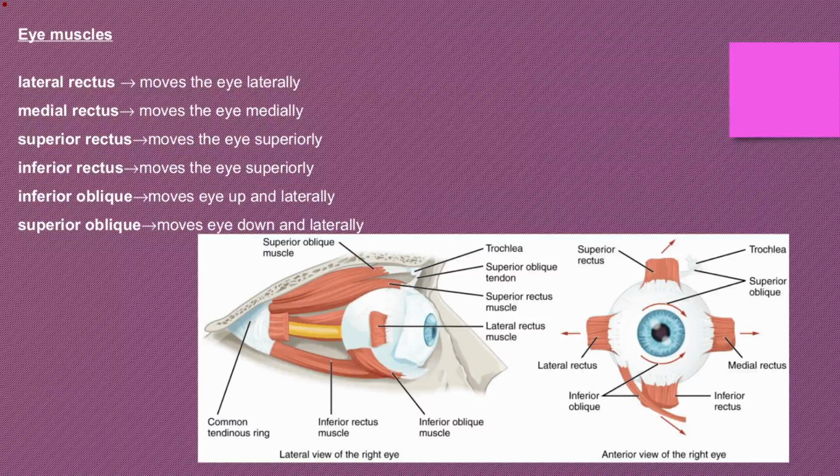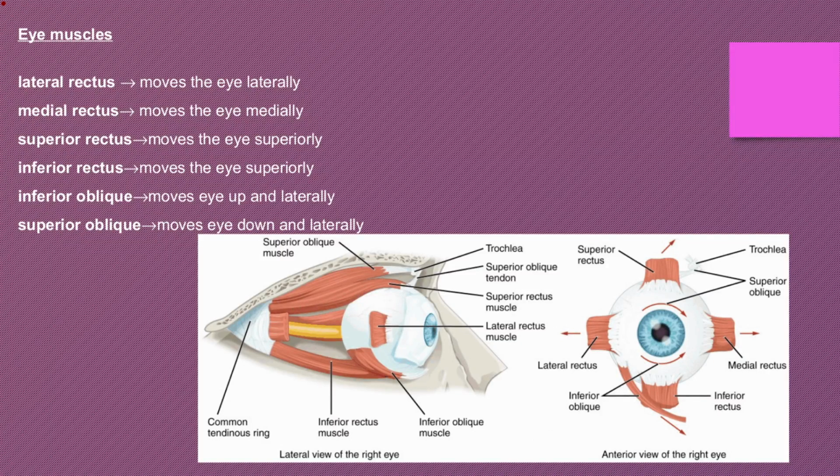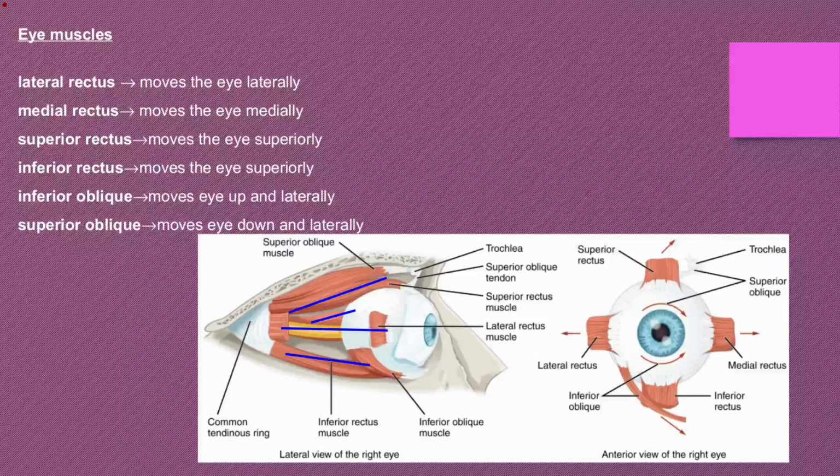Okay, now let's go to the muscles of the eye. We talked about these before. The lateral rectus is cut right here. Inferior rectus, superior rectus, medial rectus. Maybe I'll change the color here. The lateral rectus is cut. Inferior rectus, medial rectus, superior rectus. They move the eye in the direction of the name. So the lateral rectus moves the eye laterally. Medial rectus moves the eye medially. Inferior rectus moves the eye inferiorly. Superior rectus moves the eye superiorly.